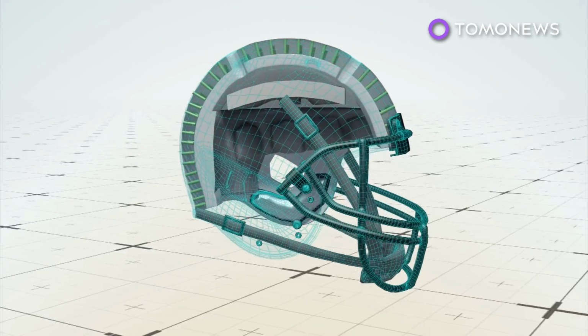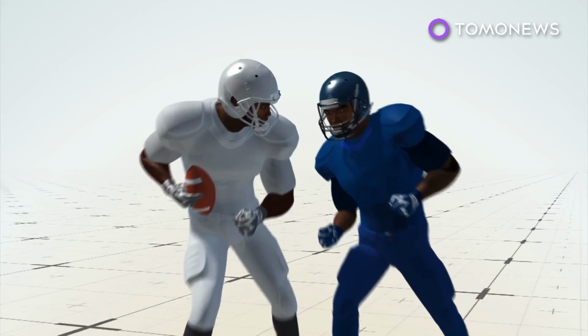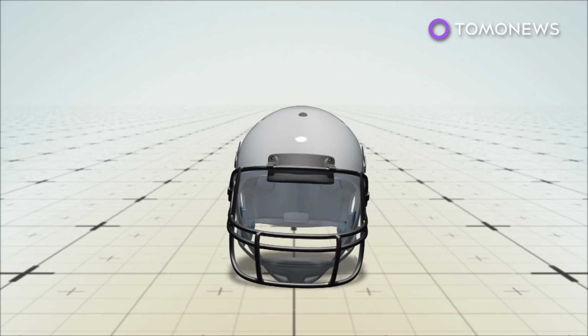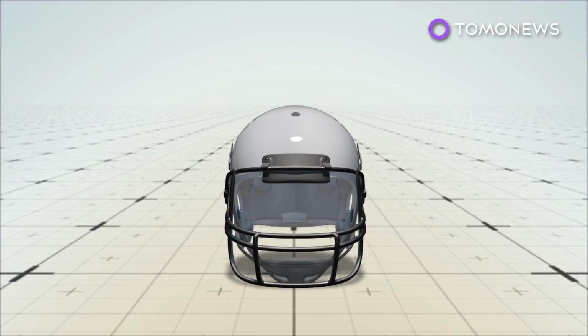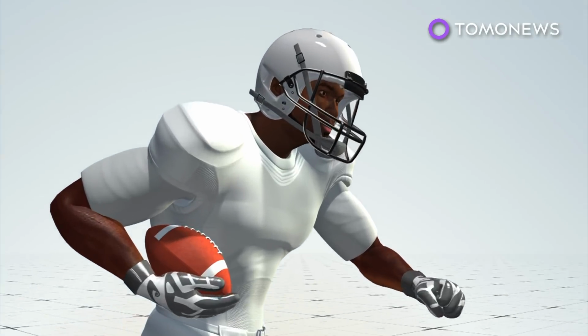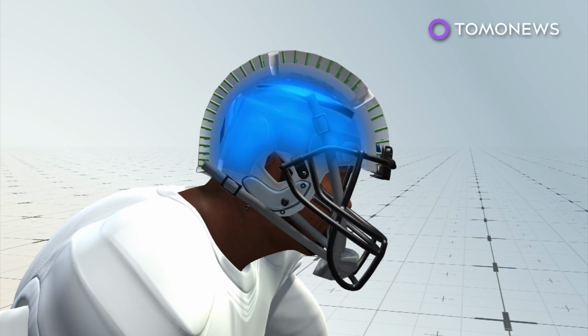The outer shell is made from flexible thermoplastic that compresses to absorb shock, then rebounds, much like a car bumper. Next is a layer of more than 500 polymer columns that can twist and move laterally, reducing the impact of rotational acceleration, a major cause of concussions. Underneath that is a hard inner shell that helps prevent skull fractures and brain hemorrhages. Below that, a layer of memory foam provides the player comfort.